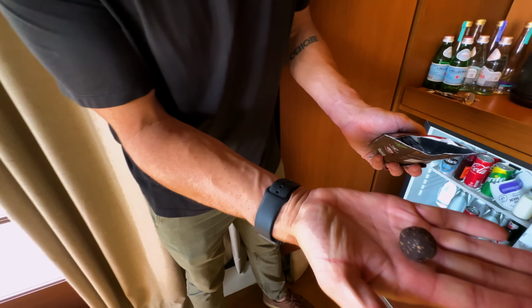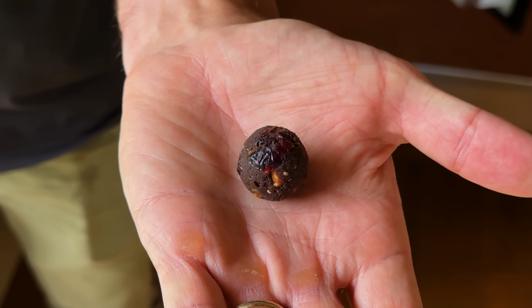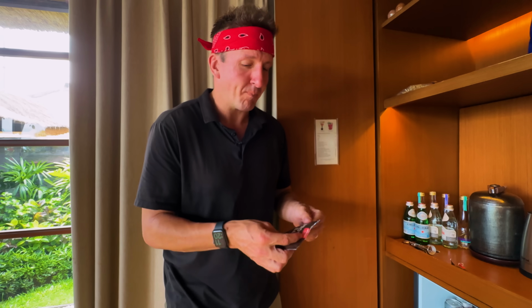What? So this is my second time having balls today. Wow, it's a ball full of protein. Try it out. Oh. It's like cookie dough. I bet it's just whey protein, a little bit of water, shove it into a bowl. Well, that probably costs $12.